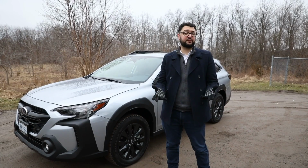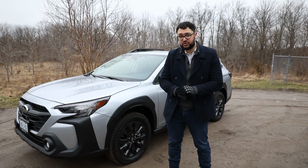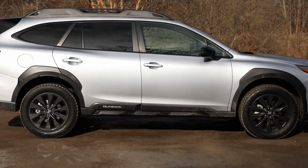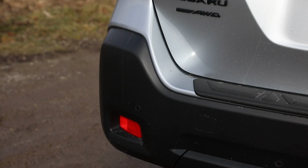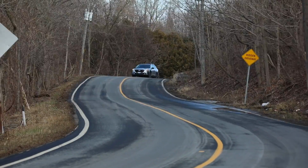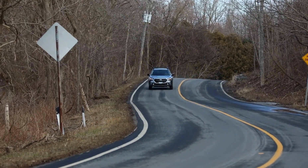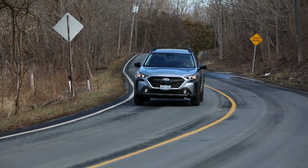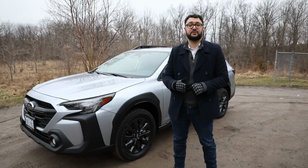Now, if you're unfamiliar with the Subaru Outback, there are a couple of gimmicks that you should be aware of. For example, it has 220 millimeters of ground clearance, which when combined with the standard all-wheel drive means that it should be able to tackle just about any off-road conditions. Okay, sure, it's not going to go rock crawling or dune bashing, but it should be able to handle deep snow conditions as well as whatever treacherous cottage country road that you've been driving down.